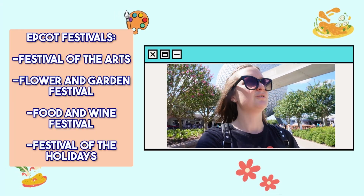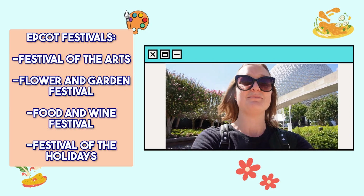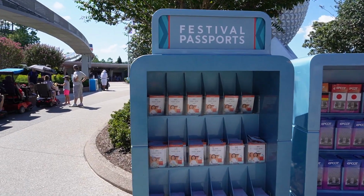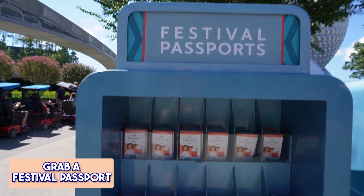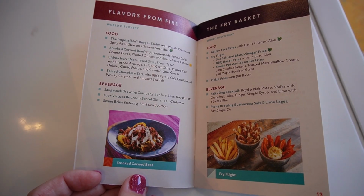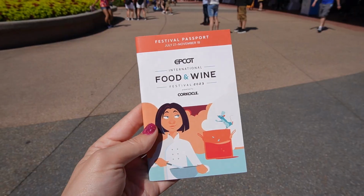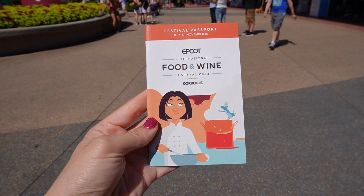There are 4 festivals that happen throughout the year at Epcot. No matter what festival you're visiting, all these tips are going to be helpful for you. First thing you want to do when you walk into the park is pick up a festival passport. This little passport has all of the different food booths in there. It tells you some of the activities that are going on during the festival. So this is going to be a little helpful guide to you when coming to the festivals.